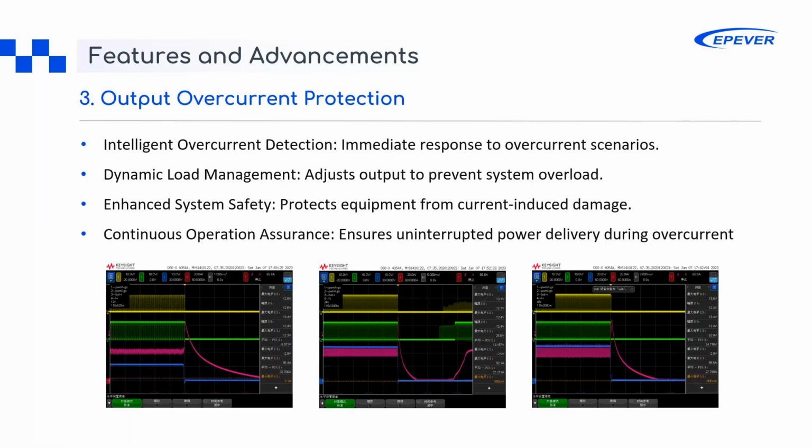The left image shows a spike instance. The pink one, you see the current suddenly rises. In this particular example, it's 90 amps, and in a typical system this causes significant damage. However, the G3 series quickly detects this surge and responds within milliseconds. The second image shows the immediate drop in current.